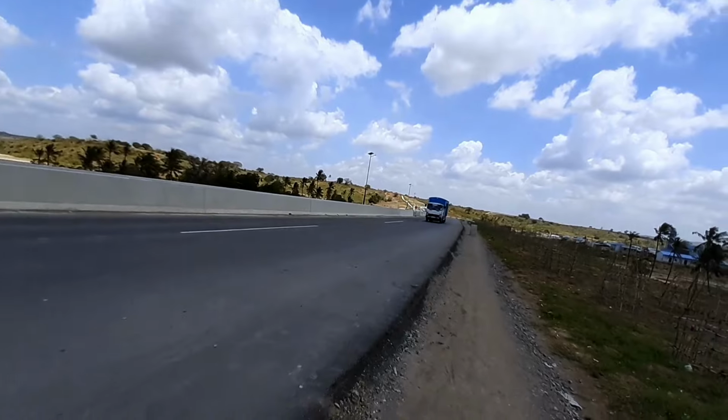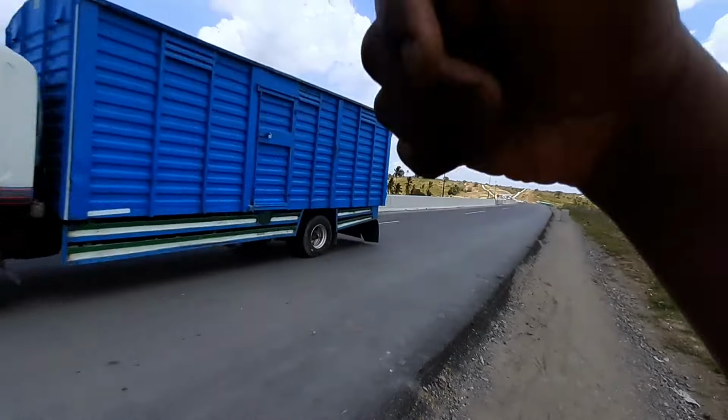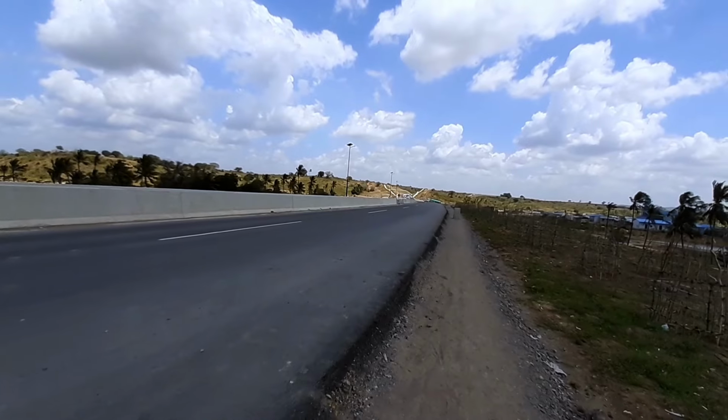pay to use the ferry. Most of the people who are using vehicles always pay to cross the ferry. But guys, right now, using this road, you won't pay anything. You're not paying anything, guys, to use this road.